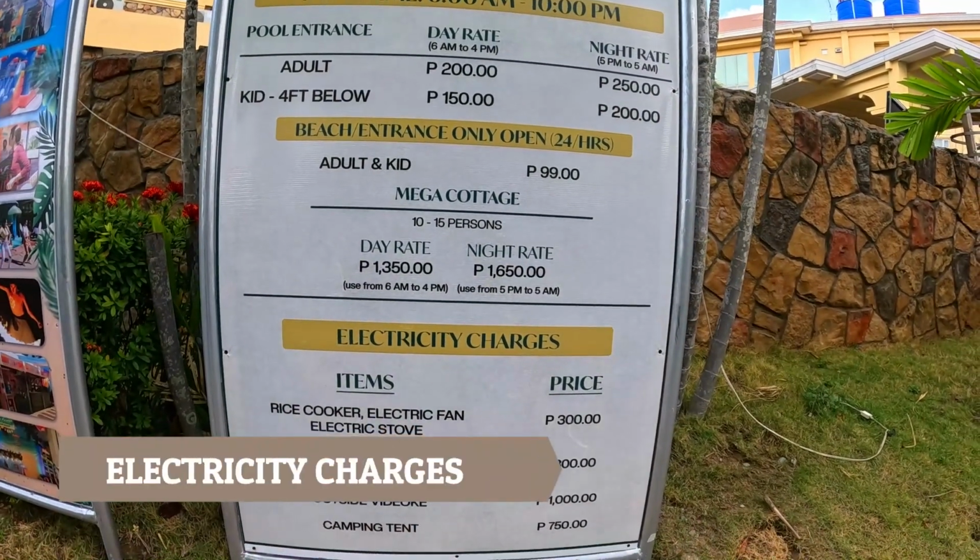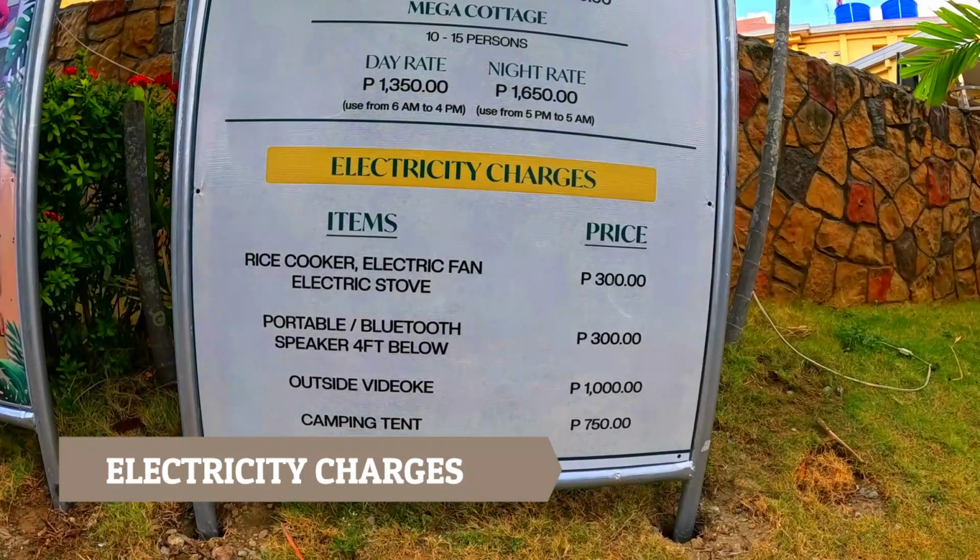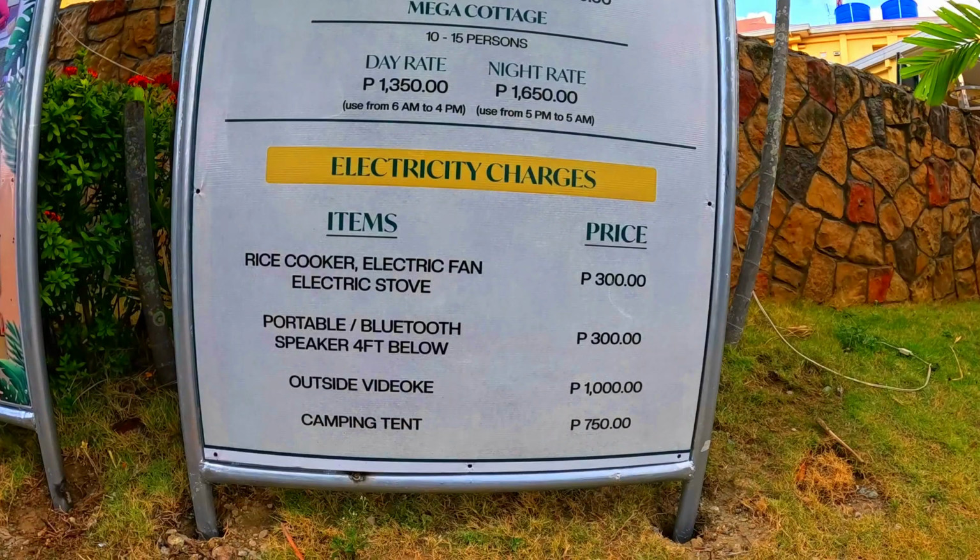And then guys, sa electricity charges naman, as you can see, these are the items. Rice cooker, electric fan, electric stove, 300 pesos. Portable or Bluetooth speaker, 300 pesos. Outside video cam, 1,000 pesos. Camping tent is 750 pesos.